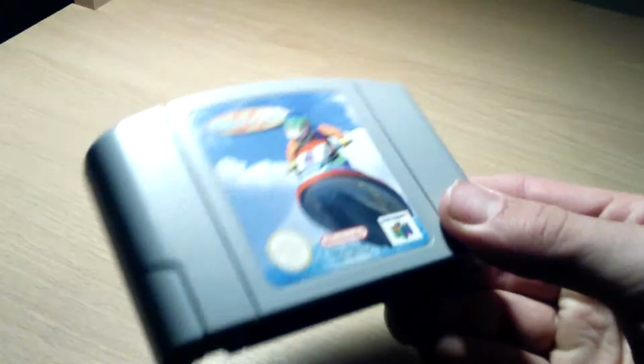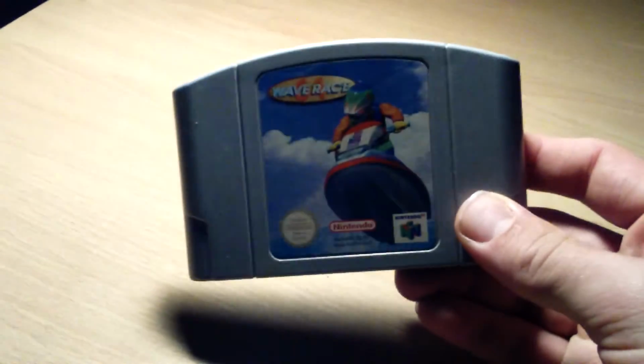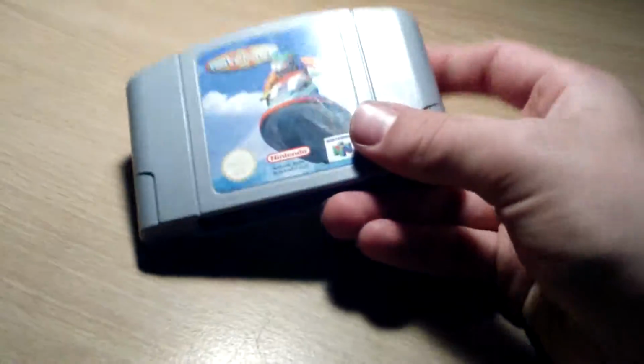So, one of the things I've really been bolstering this month is my Nintendo 64. And despite the fact that I'm a huge fan of Sega consoles, I've actually bought myself a lot of N64 games. 3, in fact. So the first one was a cartridge-only Wave Race 64 on Nintendo 64. So I've got myself a Wave Race 64.